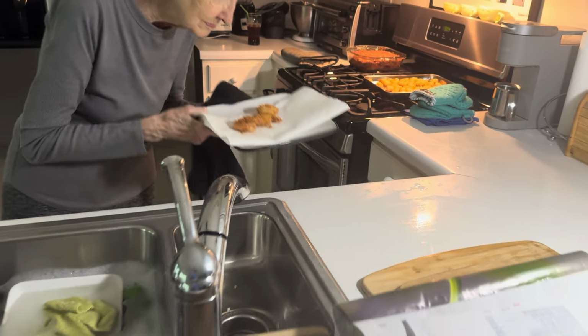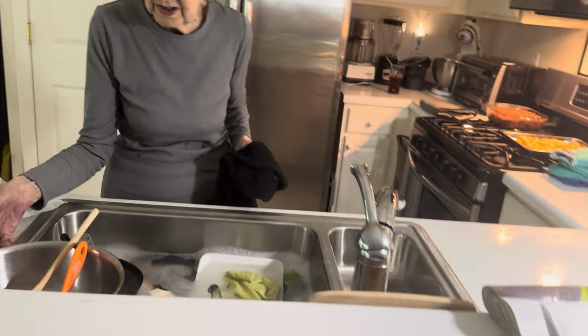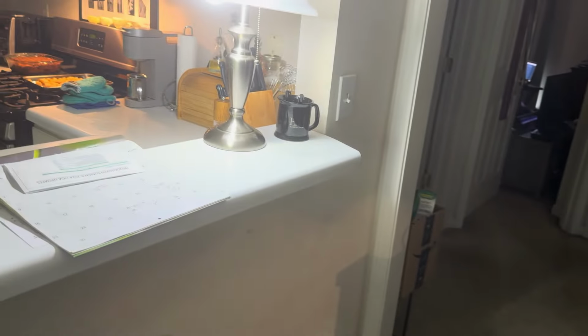Look at that, huh? They smell awesome. All right, so that wraps it up: our shrimp and tater tots right there. I'll have to rest my back a little bit, but we'll be done by that time.